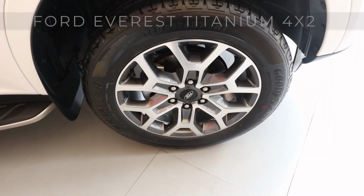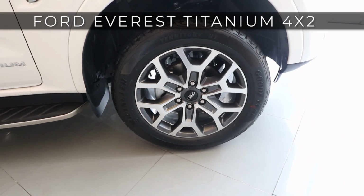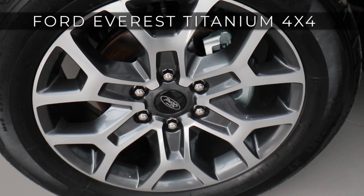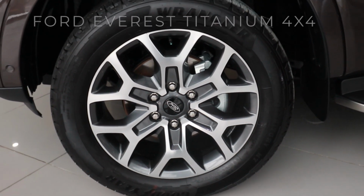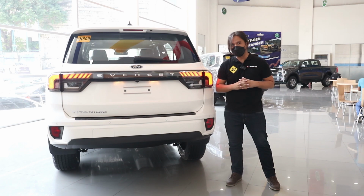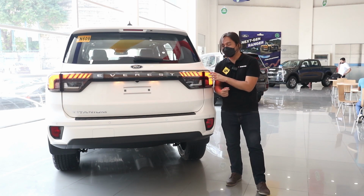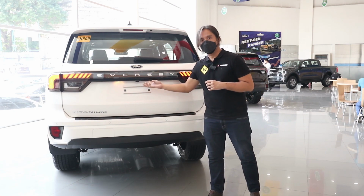Both the 4x4 and 4x2 models get the exact same 20-inch polished wheels, wrapped in 255 series Goodyear Wrangler tires. Like the 4x4 model, the 4x2 also gets disc brakes on all four corners. From the back, the 4x4 and the 4x2 look visually identical. The 4x2 also gets LED tail lamps, and like the 4x4, this also gets a power liftgate.